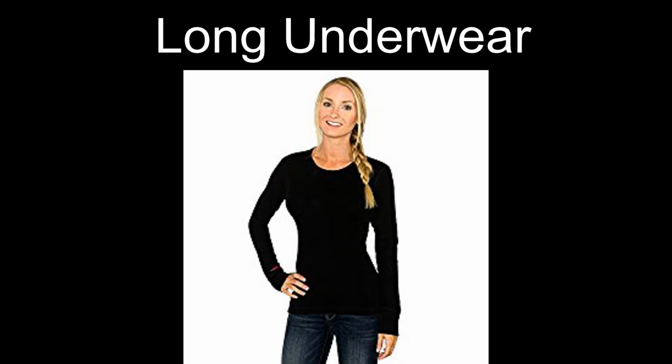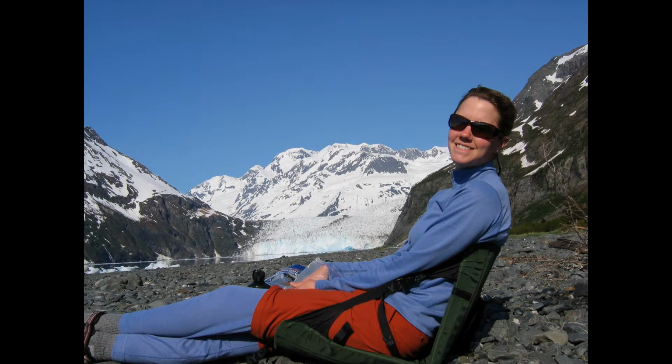Next up, for those who are always cold, is long underwear and socks. If you are sensitive to the cold, Alaska is always going to be cold for you. Merino wool and layers are the key here. Merino wool is moisture wicking and comfortable against the skin. Gone are the days of itchy wool underwear.